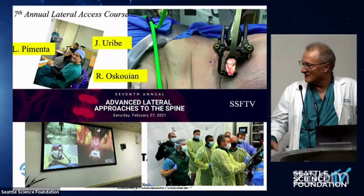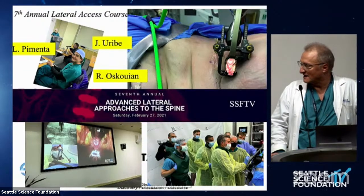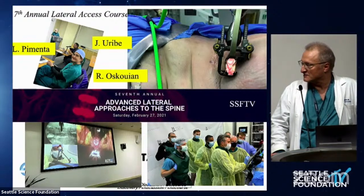On the bottom left, you see a fellow who's never done it, and he's basically on this cadaver, successfully using this technology for docking. On the bottom right, you see Dr. Pimenta, who on Friday night gave our fellows and attendings a personal demonstration of how it's done. So new things are happening and life goes on past the virus. Congratulations to Dr. Oskuyan and his co-chairs for a fabulous meeting.